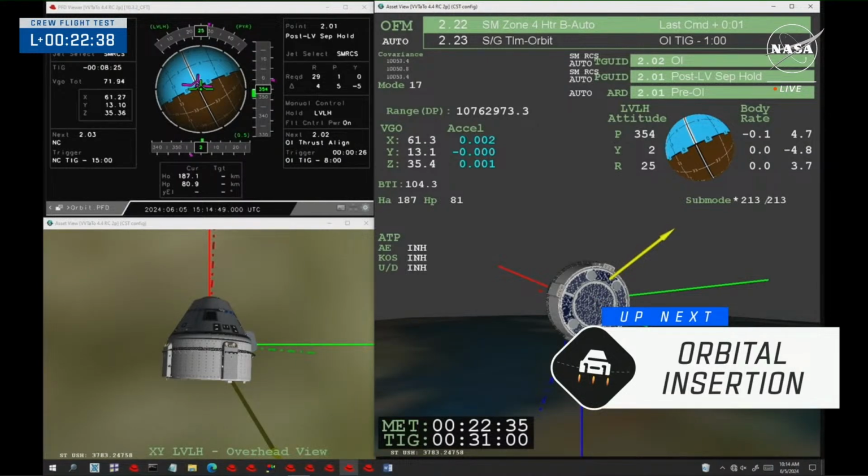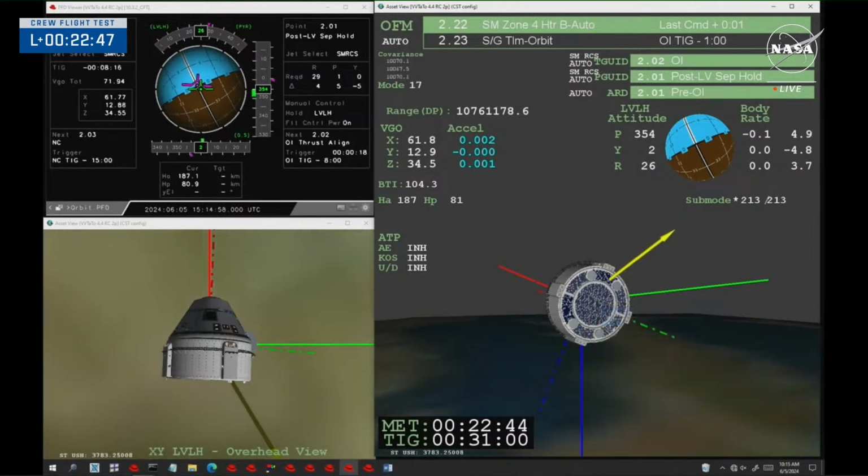The next step will be for the crew to manually speed Starliner up and then slow back down, which will slightly raise and then lower their orbit and prove that they can manually break away from the orbit that the space station is in if they needed to. At that point, they can move on to the last items of the test.